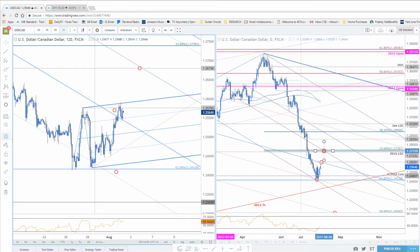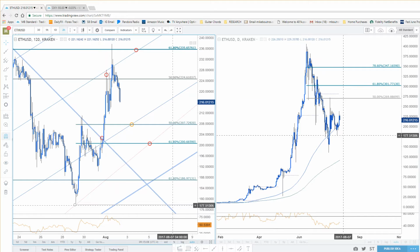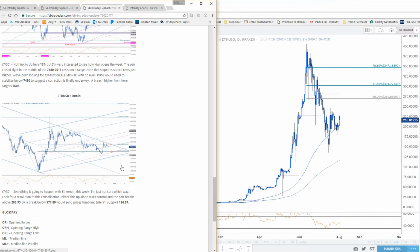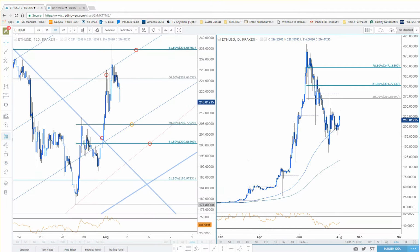Number 9. Let's take a segue back to Ethereum. Again, making a lot of noise. Here's what Ethereum looks like. So the final target, where was it? Here we go. The final target was, or the level that we had to really keep an eye on, was the 618 retracement.